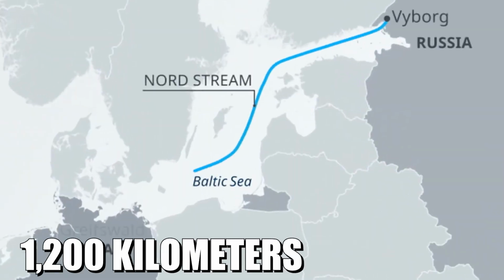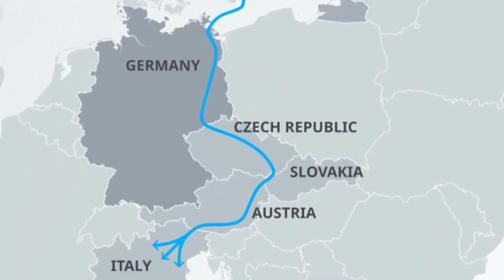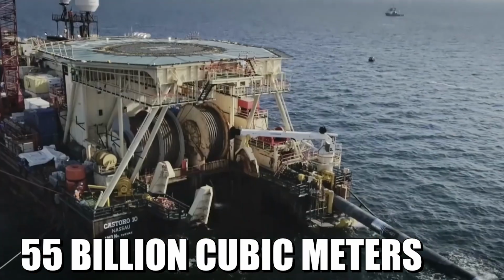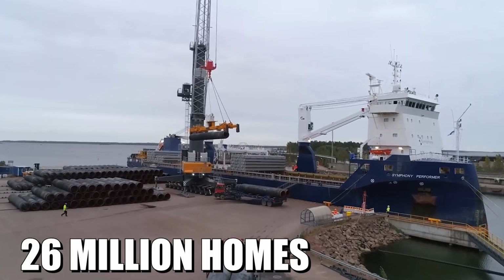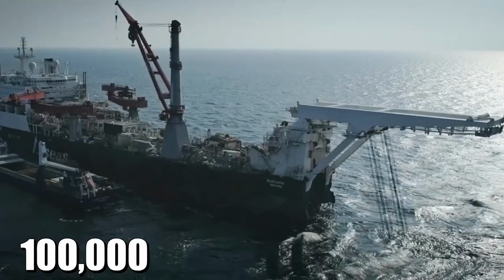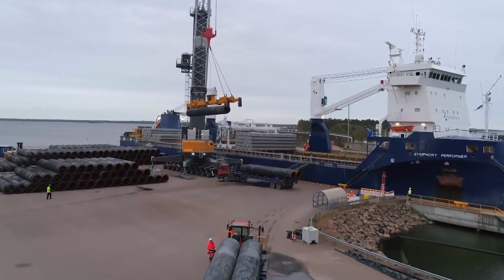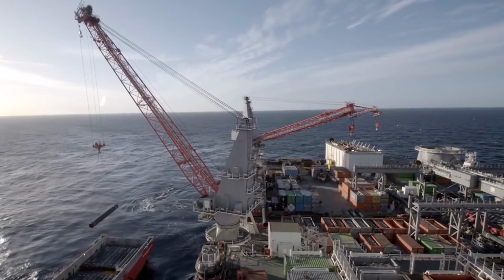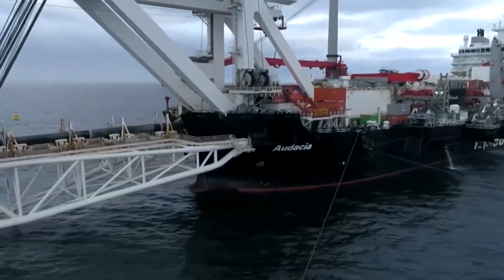Stretching over 1,200 kilometers from Russia to Germany, Nord Stream 2 is not just any pipeline. It's a twin line capable of transporting 55 billion cubic meters of natural gas per year, enough to power 26 million homes across Europe. The scale of this project is staggering, with around 100,000 individual pipe sections, each weighing 24 tons, carefully welded together to form the massive undersea link. This isn't just about moving gas, it's about ensuring energy security for an entire continent.